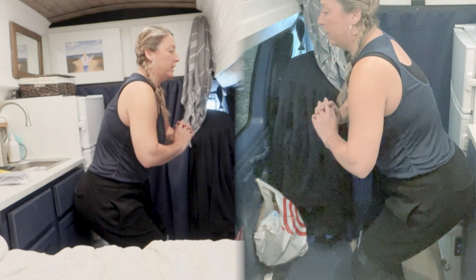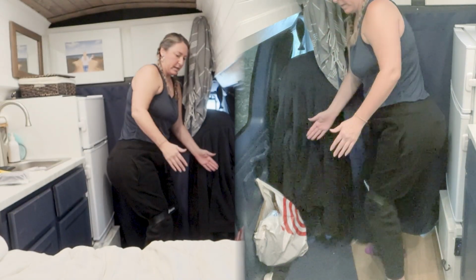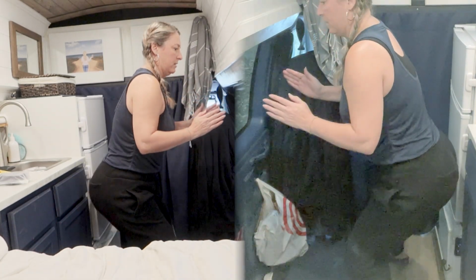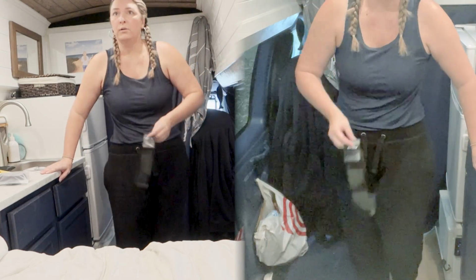This helps your hip mobility, but you got to keep your feet straight. Don't be like leaning like this. Staying straight, feet straight, like this. And that is a good little kind of workout too.